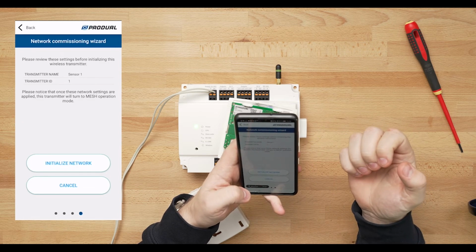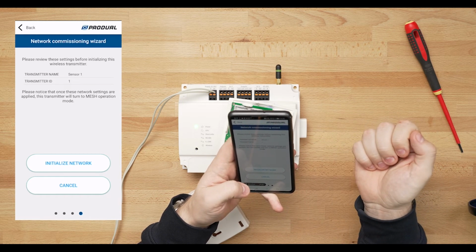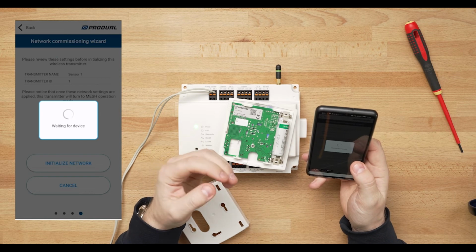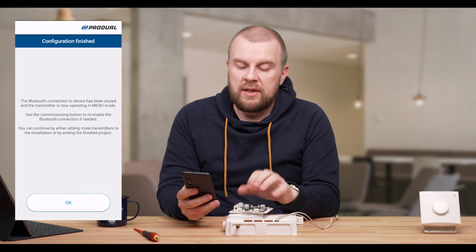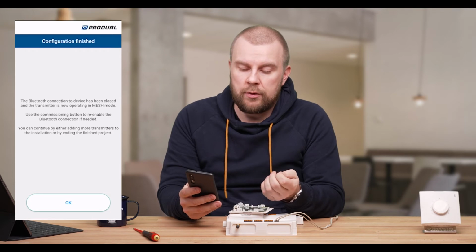It will give us this wrap-up of installation. So transmitter name will be sensor 1 and transmitter ID is number 1. And if we are happy, we select initialize network. Again, what it is doing, VTR is now getting all the settings, and at the same time, MyTool is saving a backup of this installation to the cloud.